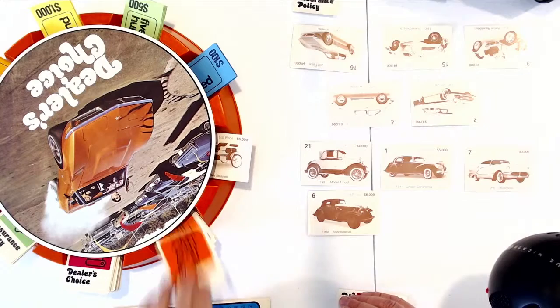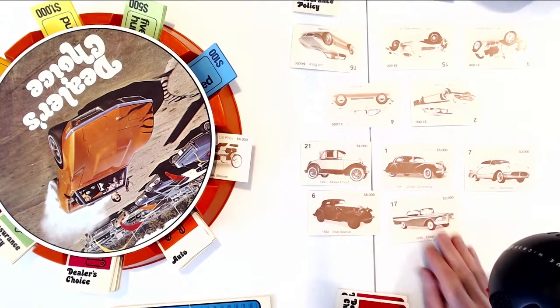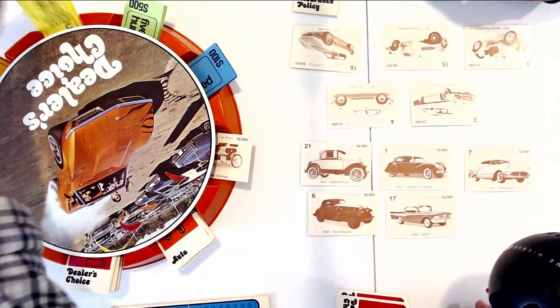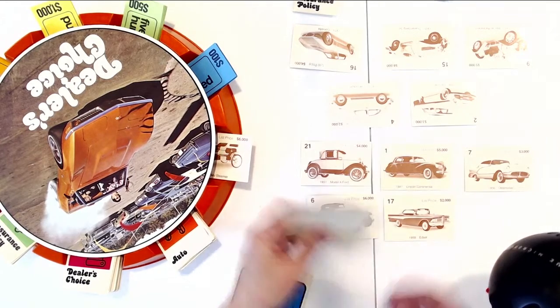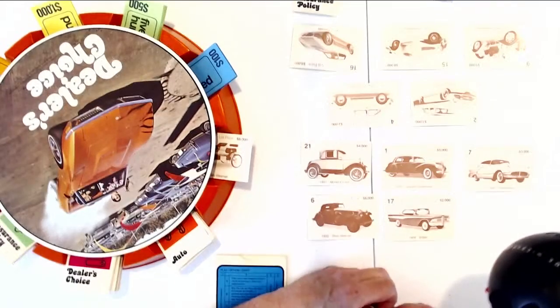In this case, it's a '59 Edsel. List price is $2,000, so I get it for $1,000. Unfortunately, that's not going to have a lot of upside. With the Edsel, the lower the list price, the lower the upside. So that's the end of my turn. I played my 2 cards, and I'm going to have to open my lot at the end of my turn. I probably wouldn't have bought anything anyway.